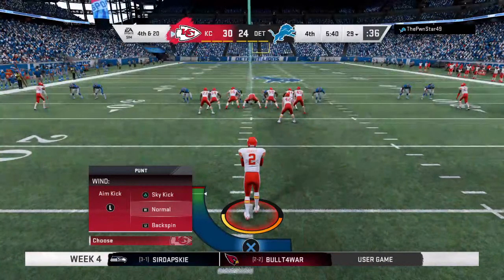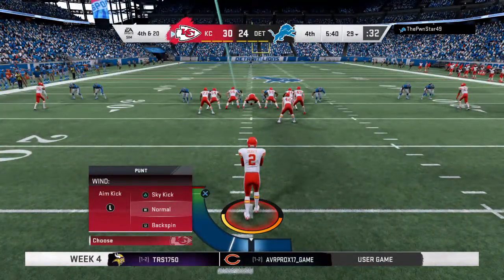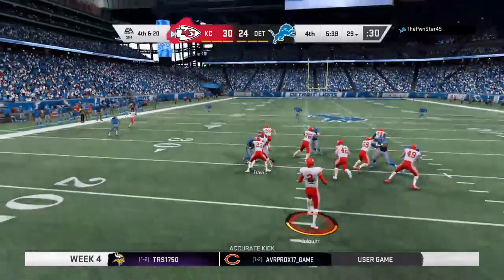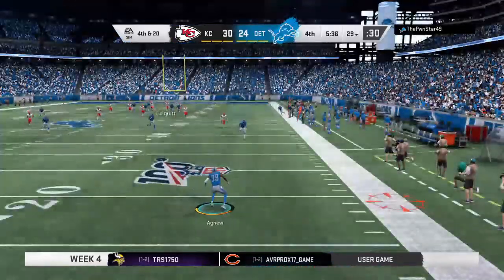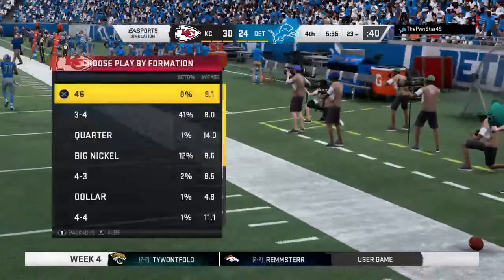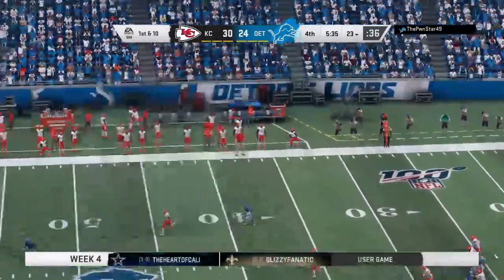Here's Dustin Colquitt now. And surprisingly, this is the first punt of the game for either team. He was only asked to punt once in the victory last week as he sends this one away. And no return here. Where will they spot it? They say just outside the 20-yard line.